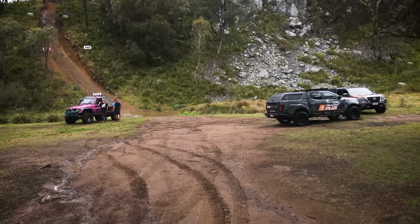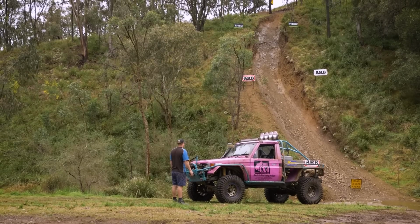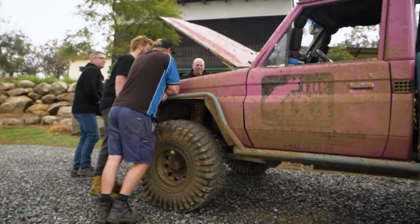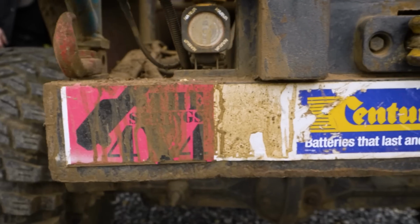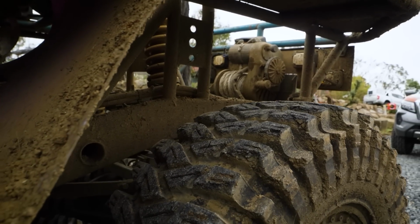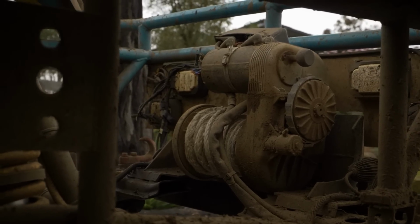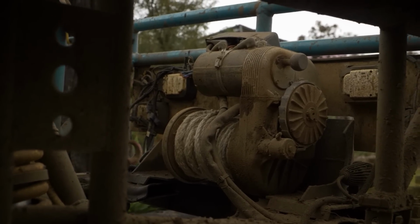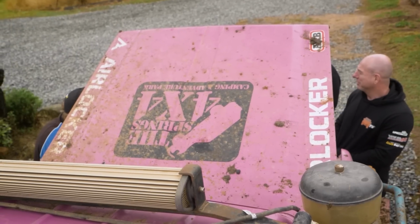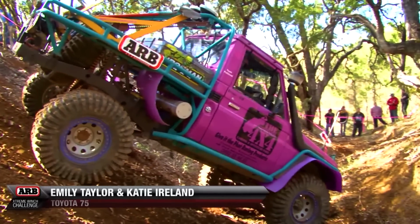So this is the Pink Lady. Lucas, give us a bit of a rundown on what this beast is. It's an 80 series fuel injected inline 6-cylinder with a manualised auto. Front and rear ARB air lockers, 37-inch mudslinging tyres, massive winch on the front, nearly 100 metres of winch cable. Just a really good animal and we love punishing the guts out of it. We've probably got some footage of this old girl being driven by Emily.